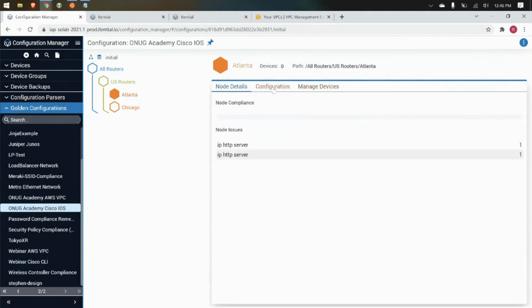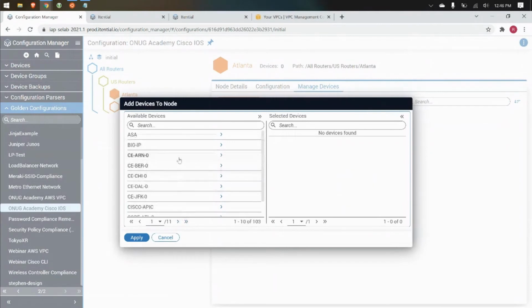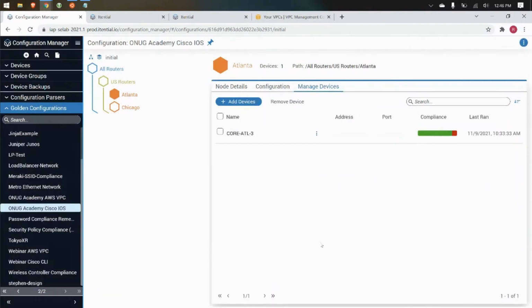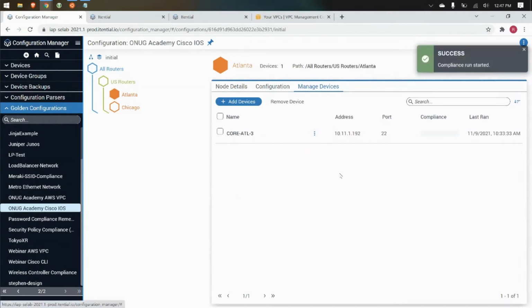Now, just because I have a configurations template here, I need to assign a device to it so that it can be checked against that, and that's what I can do here. I can pull up my live configuration or my live inventory and say, let's add ATL3. And now this device will have its configuration checked against this golden config. And we can, from right here, run a compliance report, and this will take a moment.